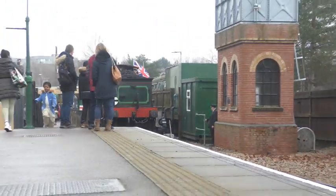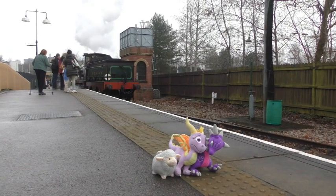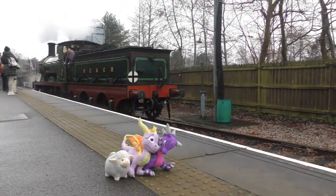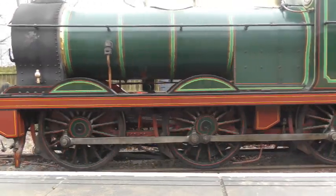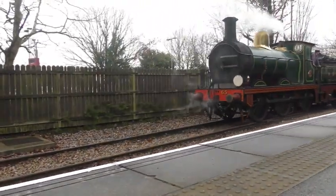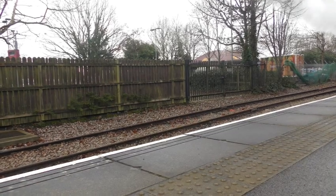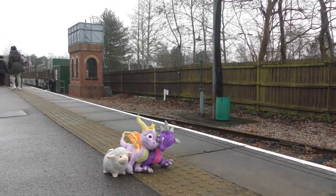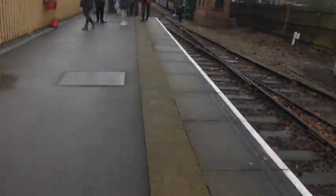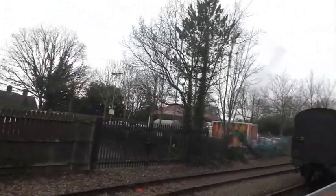He's back. Oliver's backing up now. Absolutely beautiful. Okay, I've cut the camera on my phone now. So now I'll bring these three back to the other end so they can see Oliver coupling back up.